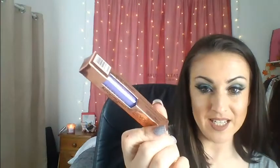Then I got this one, which is one of the velvet lip lacquers in Depravity, which just looks an amazing, amazing colour. I know it's hard to believe that pink isn't my favourite colour, but purple is actually my favourite colour.